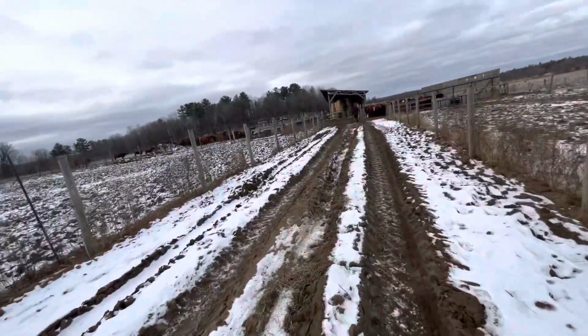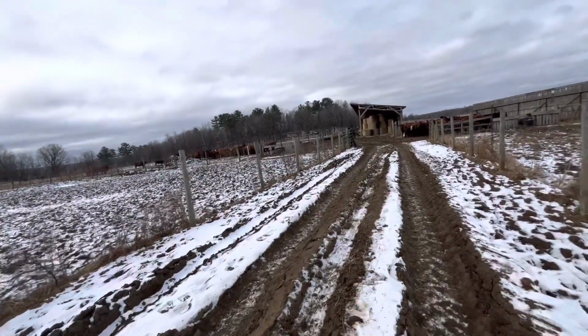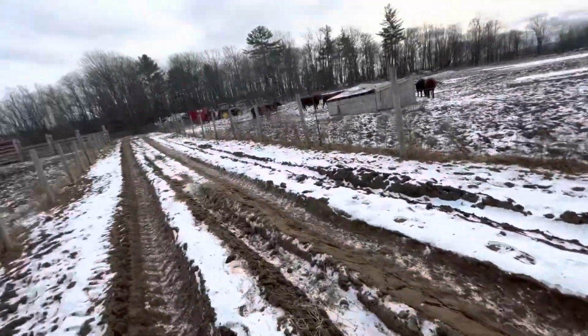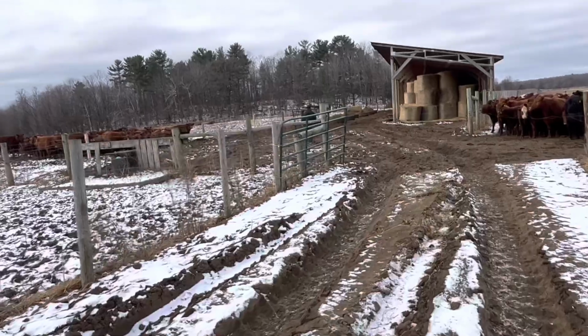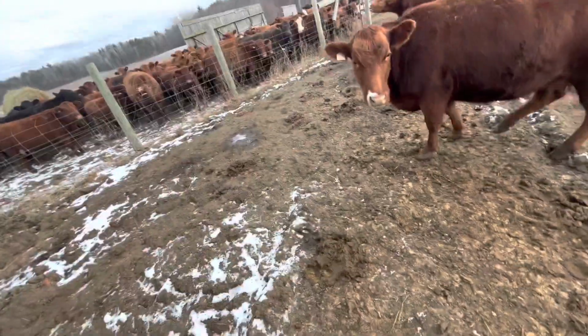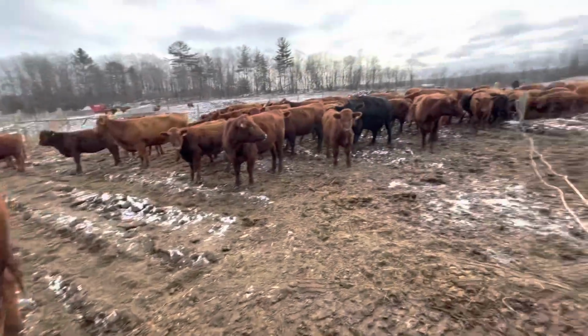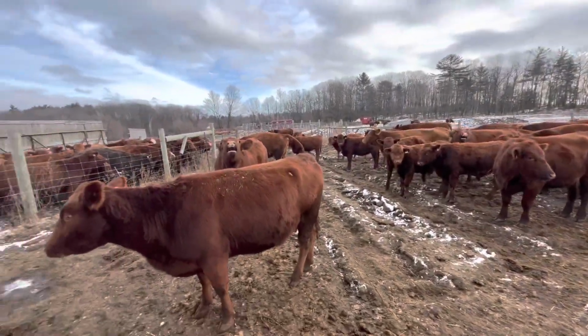Now we just got to bring the cows into the alley. Unfortunately, somebody made a mistake and they already fed, so it's going to be tricky to get all the cows in this alley without them running over to go get feed. I have no idea how we're gonna do that. Try to go around me. Got a little gap here. So they're just coming over now. They gotta go that way.